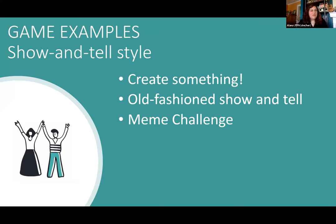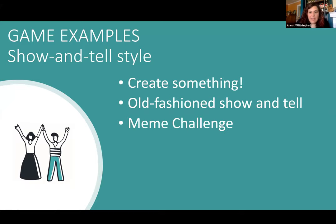Then there's also something else you can do. You can do a meme challenge. This is a lot of fun. You can do this in advance of your meeting. There are meme generators all over the internet. Danielle is going to copy and paste a link into the chat box so you can look it up. You can share a prompt and ask your teens to create a meme based on a question and have them then share their meme at your meeting and tell a little bit of a story. I think she was trying to share examples, but that's okay, we'll move on.